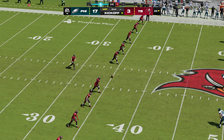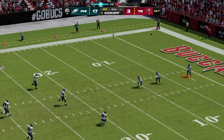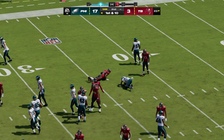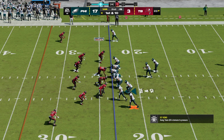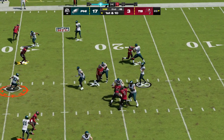After the made field goal, here's McLaughlin back out there to kick it away. And not much happening on the return as he'll get this to about the 23. Already at the line, this Philly offense set to go. They have to be pleased with the way that they've moved the football thus far. And why wouldn't they be?